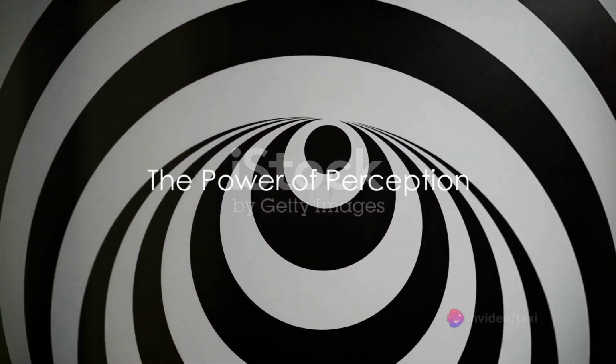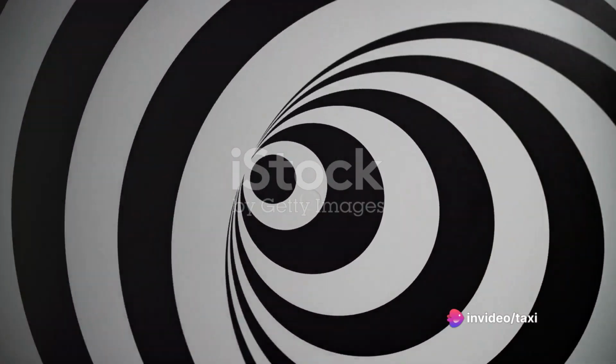Ever wondered why your eyes sometimes play tricks on you? Why do you see things that aren't really there? Our perception is a fascinating and complex mechanism. It's the process through which we interpret the world around us, taking in sensory information and transforming it into our personal reality. But sometimes this process gets a bit warped.